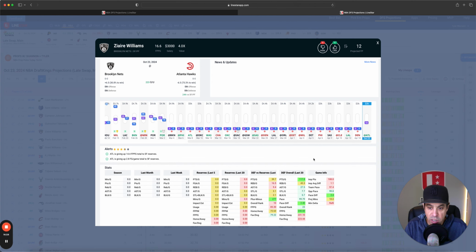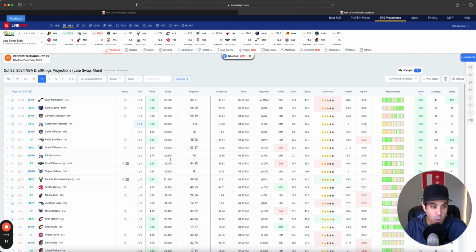Zaire Williams, another one. We have him at 18 minutes. I have no idea how much he's going to play. If he plays more than 18, then at 3K, he's absolutely worthy.